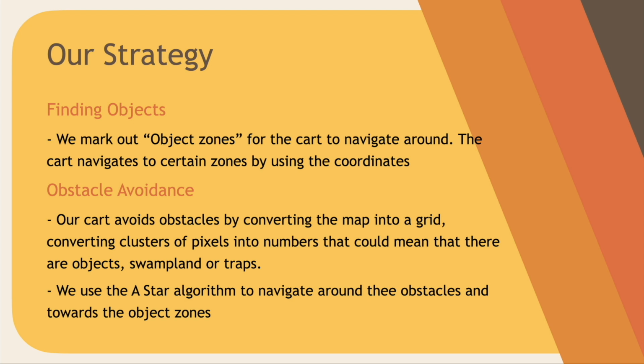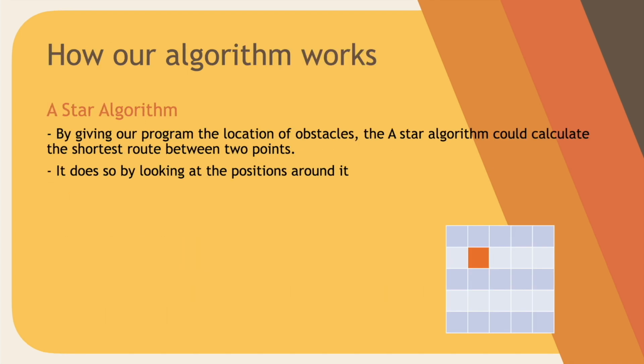For obstacle avoidance, our cart avoids obstacles by converting the map into a grid, which converts clusters of pixels into numbers. That could mean that there's an obstacle or if there's a trap or swampland. And we use the A-star algorithm to navigate with this information. How the A-star algorithm works is we give the program the location of obstacles, and the A-star algorithm could calculate the shortest route between 2 points.